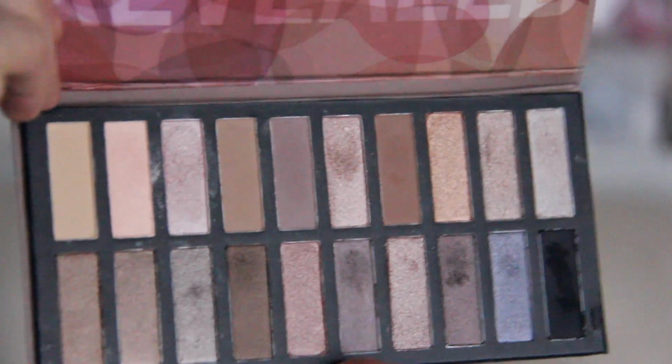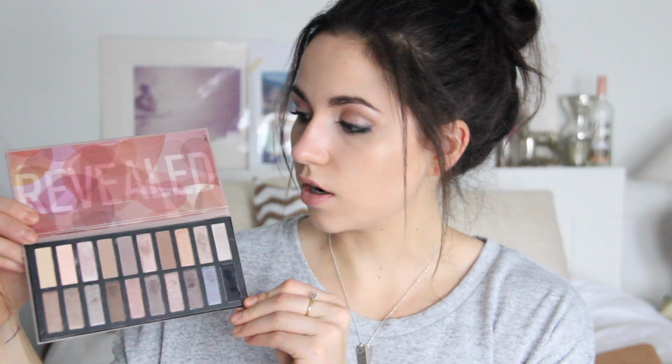In December, I received a BoxyCharm box, which is a monthly subscription box that I've talked about many times before, and in it was the Coastal Scents Revealed palette, and this is kind of like a dupe of the Naked palette, and the reason this is great is because I have all of the other Coastal Scents palettes, so when I got sent this one, I was super stoked because I know that the quality is great, and these colors are amazing. They're very, very me, taupes and grays and muted tones like every other Naked palette, but there's a uniqueness about them that the Naked palette doesn't have. Some of these taupe colors are really different, and the color payoff is so amazing, and they're so silky.